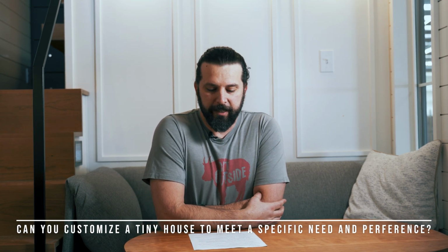So number two, we've got, can you customize a tiny house to meet a specific need and preference? Yes, short answer, yes. We have a really easy form on our website. We call it a designer, where you can choose our featured items and our featured fixtures, and how the size of the bathroom, the size of the bedroom. Is there a downstairs bedroom? What kind of finishes do I want? Do I want black finishes? Do I want stainless steel finishes, champagne? All these choices are all laid out on a designer, and it really creates a customized unit, a customized tiny house. You can always go farther. You can always do a fully custom option. But just going through our website gets you to that customization right away.